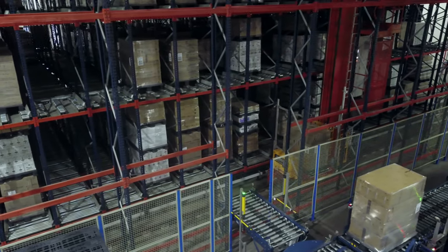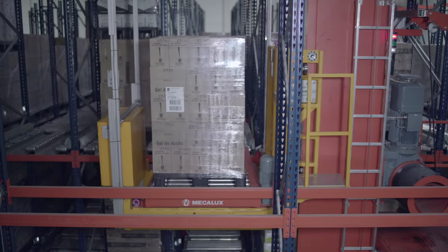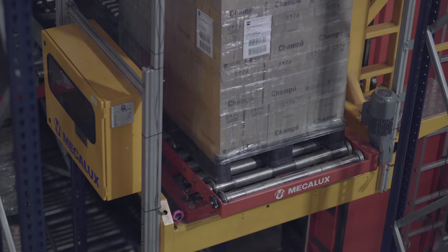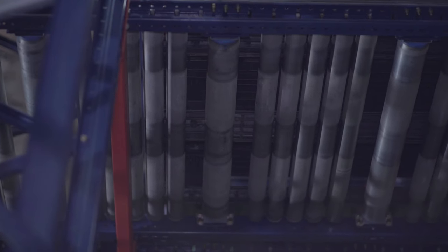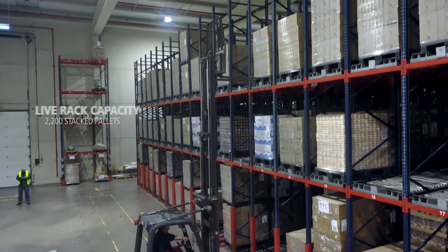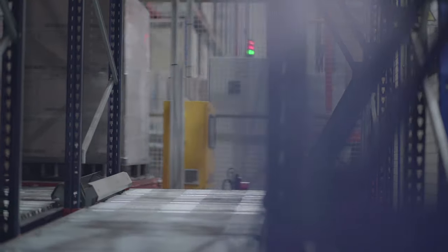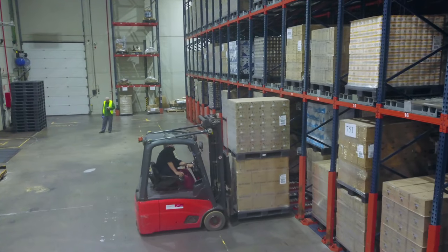The live racks have a high-performance single-mast stacker crane with an onboard hinged roller conveyor. This stacker crane places the pallets in the live channels in the racking. The pallets then move smoothly by gravity to the lowest part of the racks. These racks store finished orders ready to be dispatched. With three load levels, they can hold 2,200 stacked half pallets. Application of the FIFO system, where the first pallet in is the first pallet out, ensures optimum product turnover.